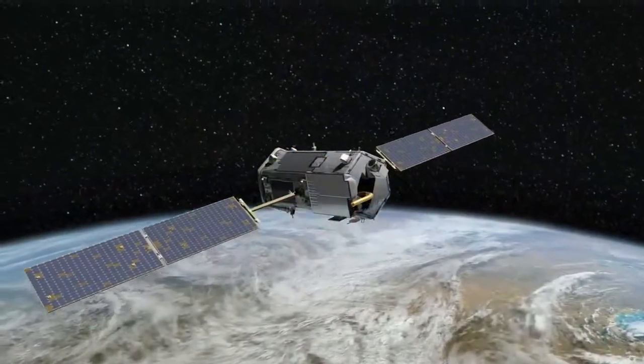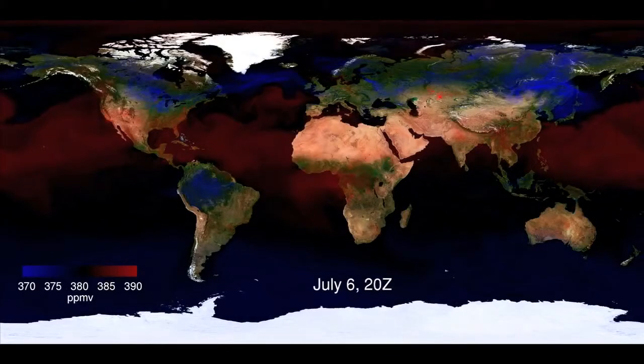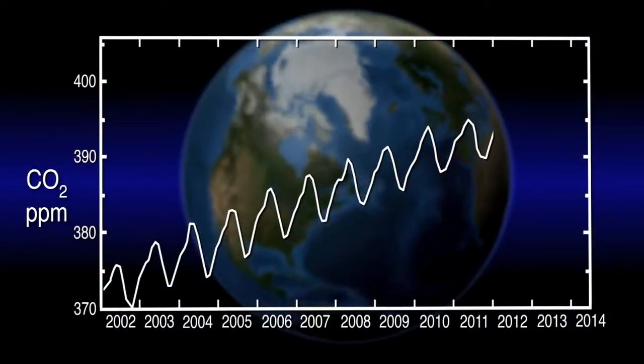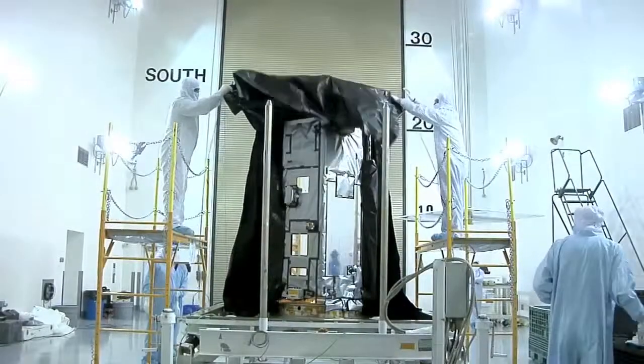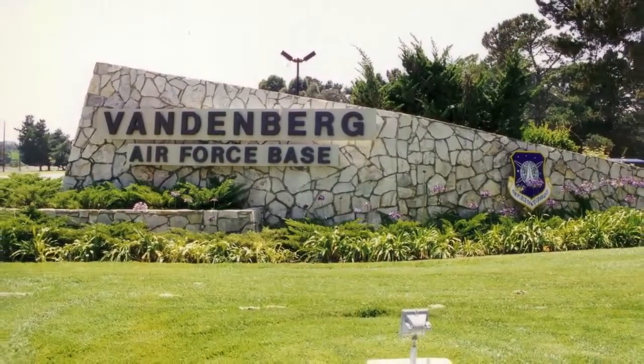This week, the Orbiting Carbon Observatory-2 mission was discussed during a pre-launch briefing at NASA headquarters. OCO-2, the first NASA spacecraft dedicated to studying carbon dioxide in Earth's atmosphere, will provide a more complete global picture of CO2, the leading human-produced greenhouse gas affecting our climate. Launch is scheduled for July 1st from California's Vandenberg Air Force Base.